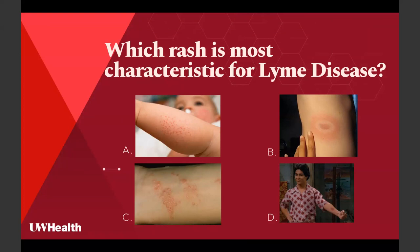All right. I see B in the chat, and that is the right answer because it's got that classic target look. A and C are both wrong because those are pictures of a poison ivy rash, which are raised little bumps. And then D is wrong because that's a picture of Fez from That '70s Show where he gave himself a hickey.